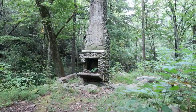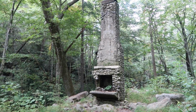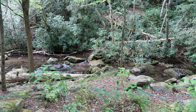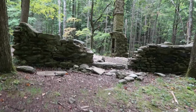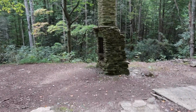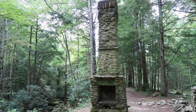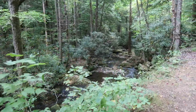Here's a real cool chimney right off the trail. Awesome. And then right next to that chimney, got Jake's Creek. This one's always cool. Check out the remains here, they're pretty neat. Some cool chimney too. Let me get it from the other angle. Yeah, pretty cool. And another view of Jake's Creek.